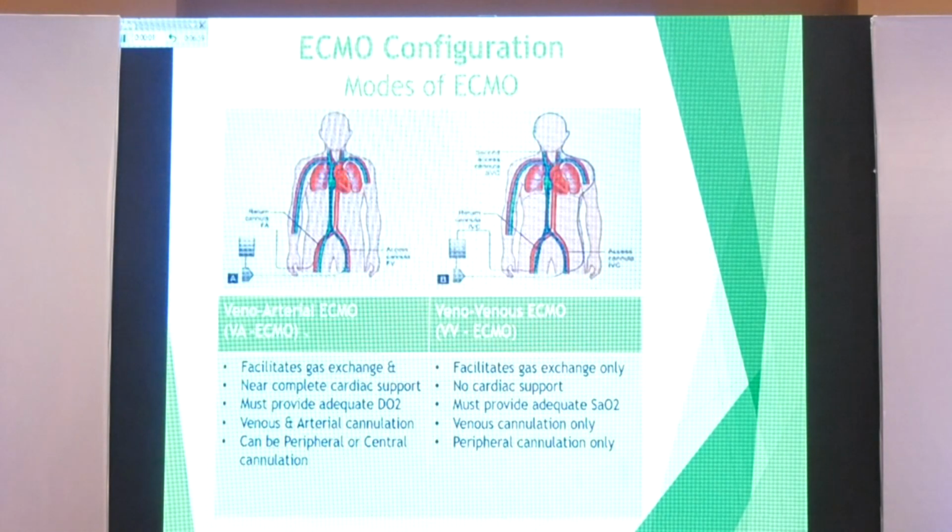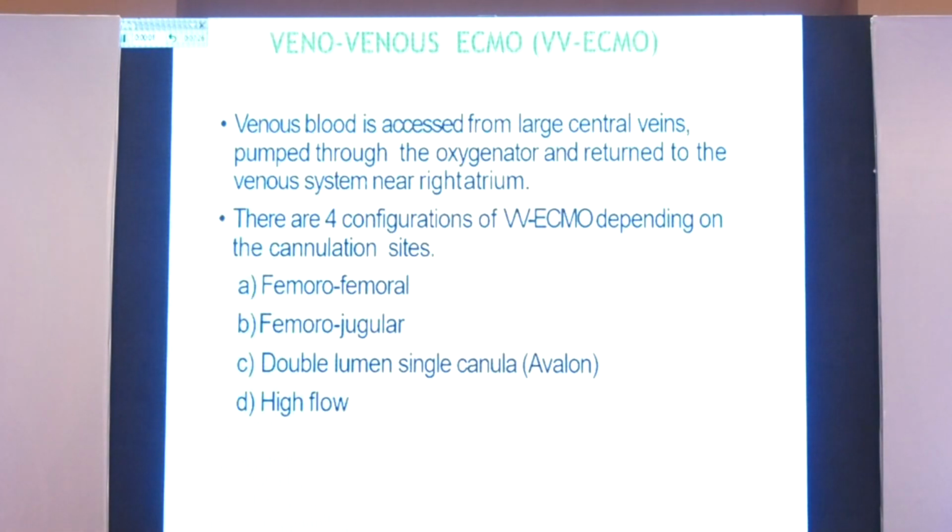So what is the basic difference between V-A and VV? V-A ECMO facilitates gas exchange as well as near complete cardiac support. But in VV ECMO, only gas exchange, no cardiac support. So it provides the oxygen delivery, it ensures the oxygen saturation. And in this configuration, we can have venous and arterial access, but in VV, we can only go for venous cannulation only. It can be peripheral or central, but this is only peripheral. So in VV ECMO, venous blood is accessed from the large central veins, pumped through the oxygenator and returned to the venous system near the right atrium.